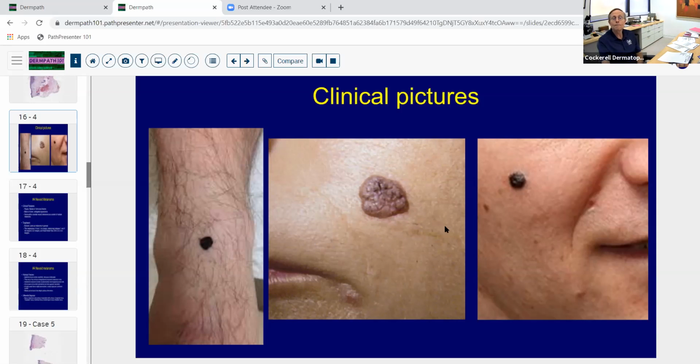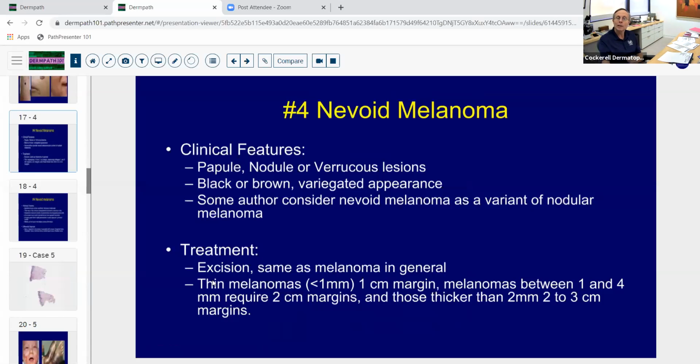I mean, this lesion almost looks like a seborrheic keratosis. That lesion also. So melanoma doesn't read the textbook. It will fool clinicians up to 30% of the time. So when you do encounter a melanoma that looks weird, you want to make sure that your biopsy is going to catch it so that the dermatopathologist can make the diagnosis and we don't get a bad outcome, because that can cause all sorts of problems.